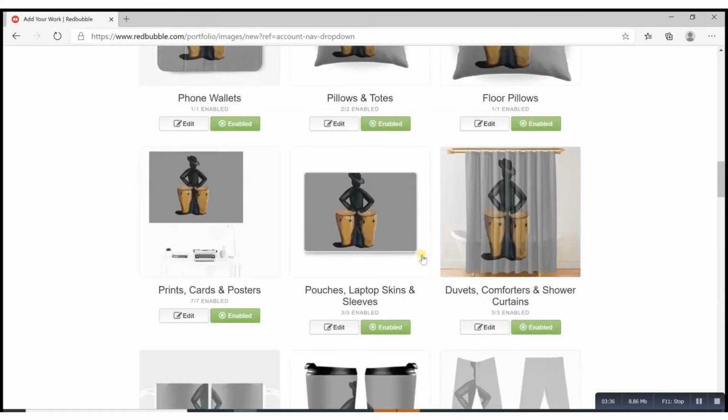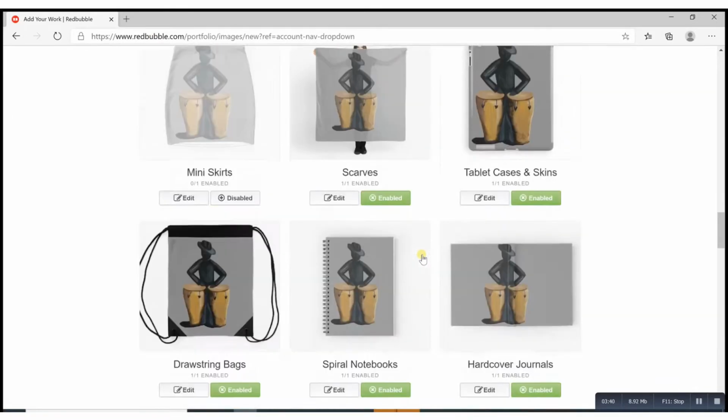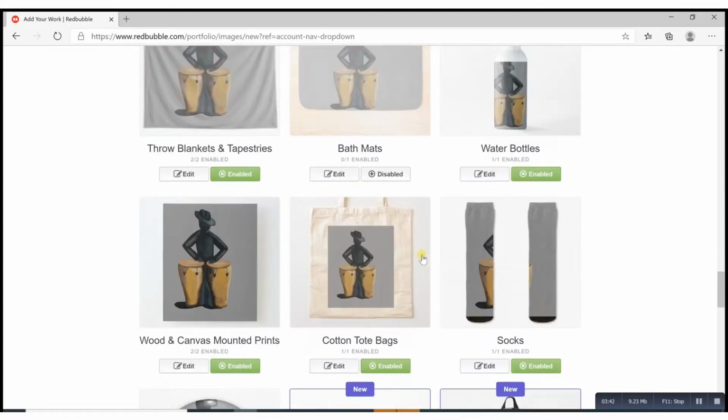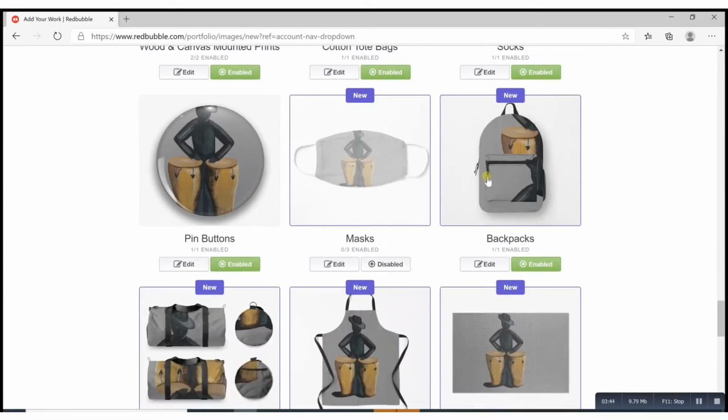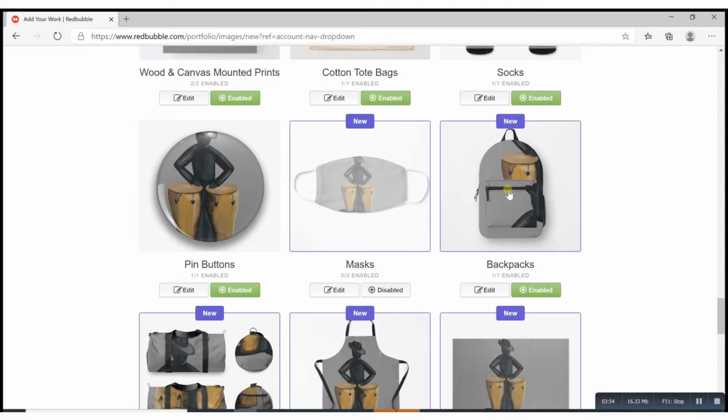For example, I'm gonna give you an example right here with the book bags and the duffel bags. Of course, a pattern would be easier to put up there. There are ways to kind of get around it if you just want to add one image, but it won't be an all over print.